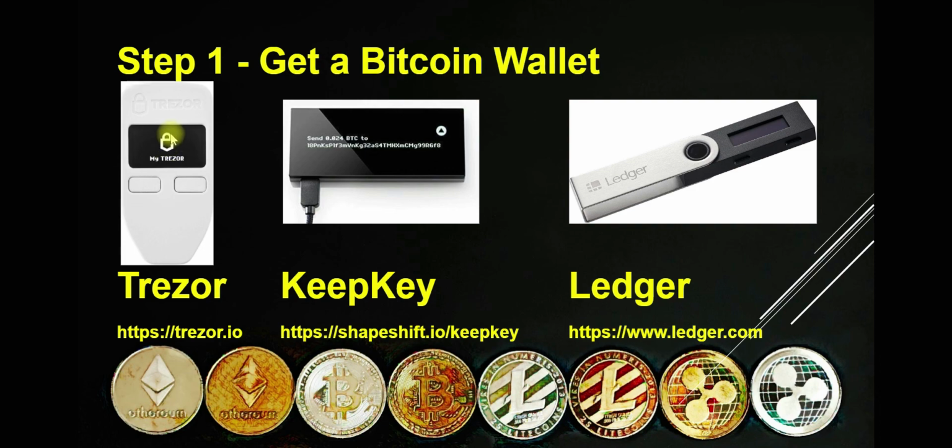So the Trezor is nice. It's fairly small, and I really like the way that you get in and out of the wallet, and the Trezor is automatically connected to something called Shapeshift, which is a decentralized exchange.